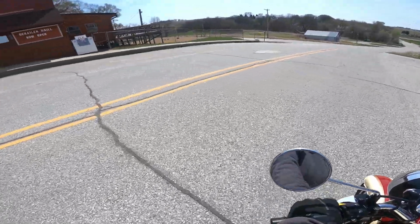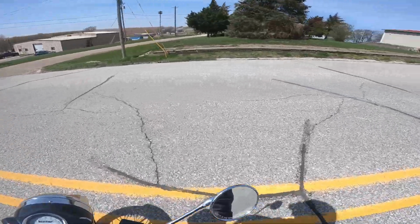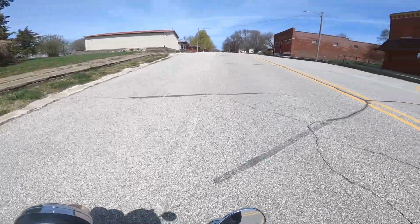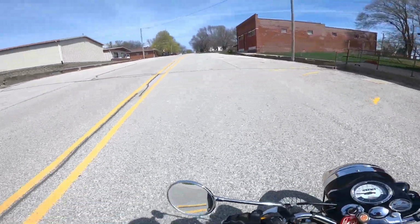Look at this. Just turns like a dream. I love the way this thing handles. That is the Derailed Grill. If you're ever in Marnie, check those guys out. Good eats.